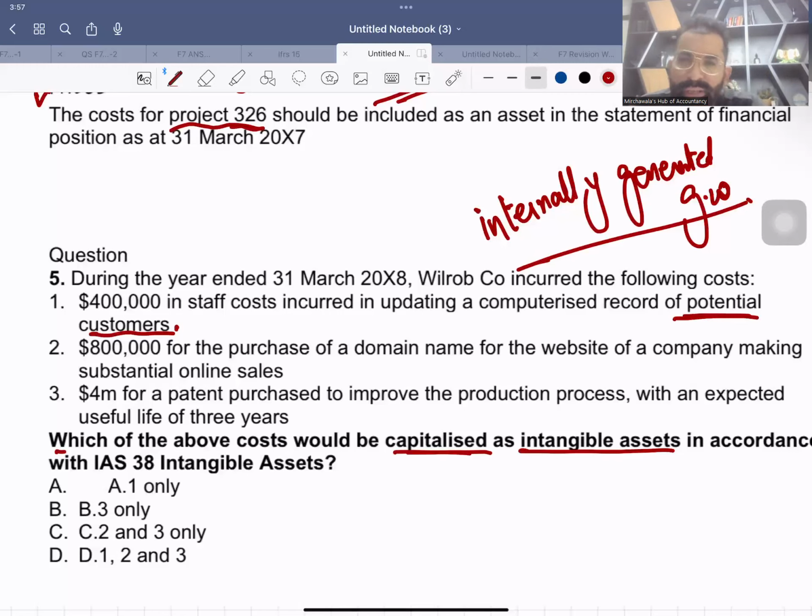Internally generated goodwill cannot be capitalized. What is internally generated goodwill? Like we are providing good services to our customers. We are attending calls of our customers. We are giving immediate replies to our customers. So all these things make up your goodwill, your excellent results, your feedback, everything. This is all part of internally generated goodwill. You have good data of customers and these things. So hope you remember my lectures.